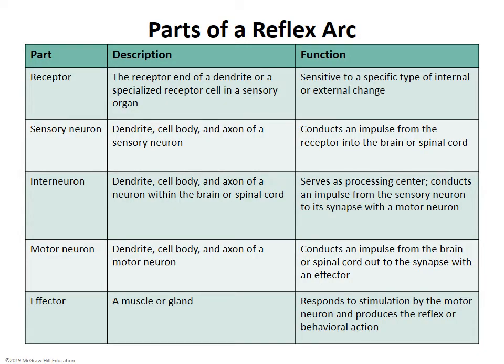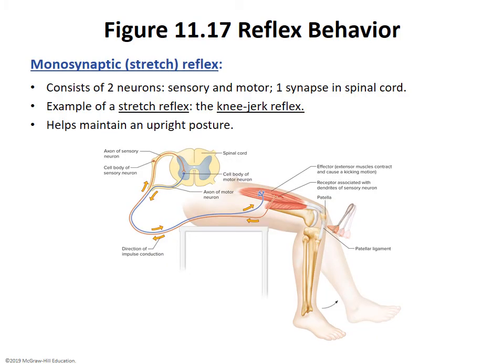This is a little breakdown of all of that, and it gives you a little idea of what's going on. So this is that one that was a really simple reflex, and they call it a monosynaptic. Mono meaning one, a synapse is where the neurons talk. So we've got an incoming sensory neuron. It drops off its information directly onto a motor neuron. There is no interneuron in this one. So there's only one synapse.